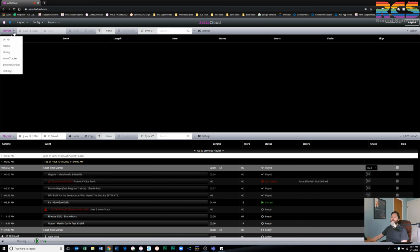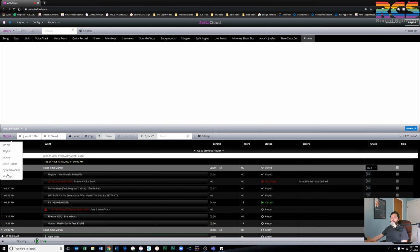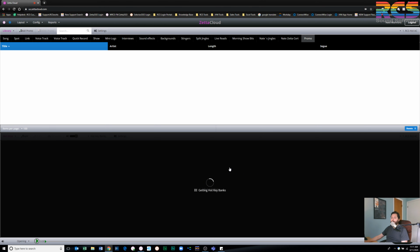So in the very top here, I'm going to include my library. At the bottom, as I load that up, my hotkeys down here, and I'm going to make sure I choose my proper station. I'm going to pick RCS Hot AC for today, because why not? And for the hotkeys down here, I'm going to pick RCS Hot AC.